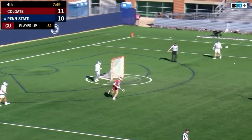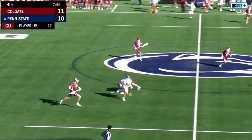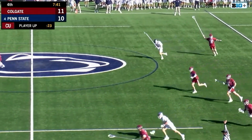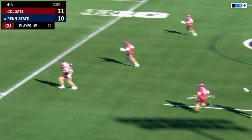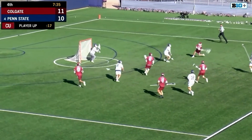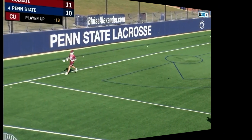With the sun in his eyes, Jack Fracione with one of his bigger saves today, and the Nittany Lions now working on the man down as Haas has hit lots of contact. Ball comes free, and Colgate the other way. They've got numbers if they hurry. They do just that, and the shot goes wide.